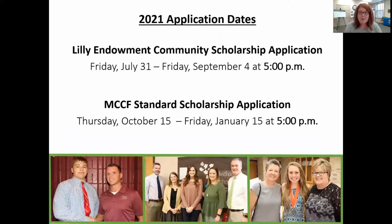So I wanted to share our 2021 application dates. Like I said, the Lilly is the first one that we do each year, and that application will open on Friday, July 1st and close on Friday, September 4th at 5 o'clock. All of our other scholarships will be on the MCCF standard application, which opens on October 15th and closes on January 15th. You will see the 5 o'clock deadline on both of these. The system will completely shut down when that time comes, so make sure you get it in well before 5 o'clock.